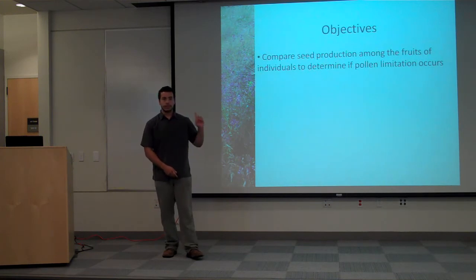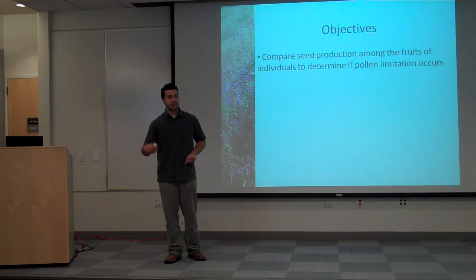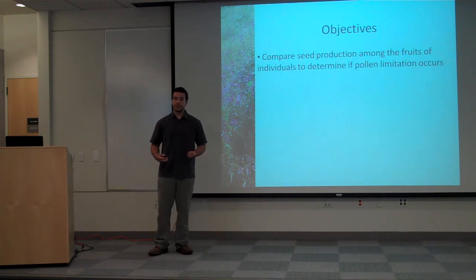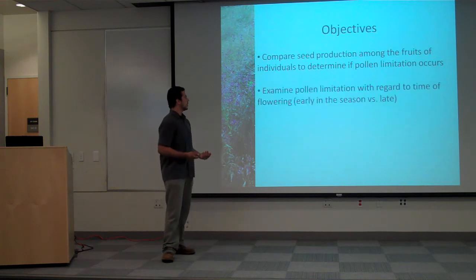So I was going to compare seed production between flowers or fruits of the same species, ones that receive additional pollen, such as the conditions experienced by a selfer, and ones that are just left out in natural conditions. And if we see a significant difference, then we can say, yes, there's an advantage to having a readily available amount of pollen to be able to produce the maximum number of seeds you can.